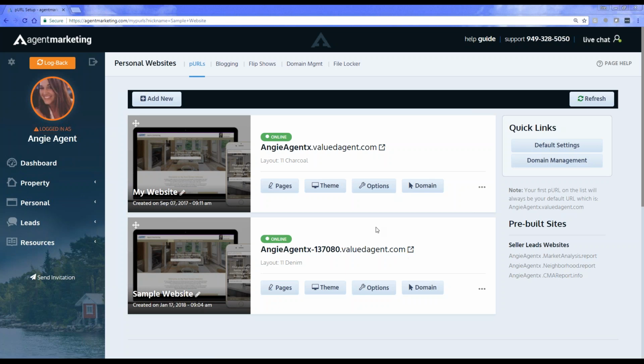We do recommend that you purchase domain names for your website just because it does help with SEO a little bit more and helps you get on that first page of Google. So it enhances the searches and your search engine optimization, your SEO, on the personal websites if you do have a purchased domain as well.